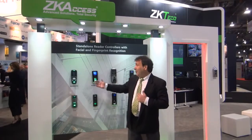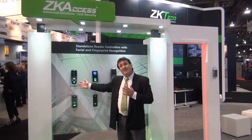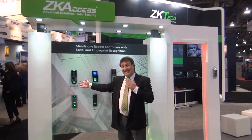You can authenticate with your face if you like. Here we have our Multi-Bio 700. This is one of our most popular units because in a single unit you can authenticate by your face and or your fingerprint and or your proximity card and or a PIN code. And you can layer it all up to 4-factor authentication. Very powerful, all in a single device. And in most cases, these devices install no differently than a simple keypad.